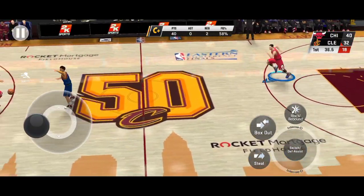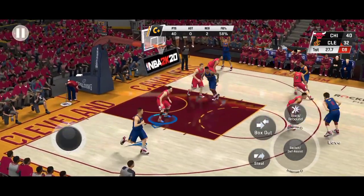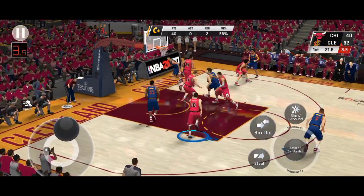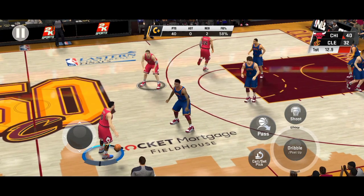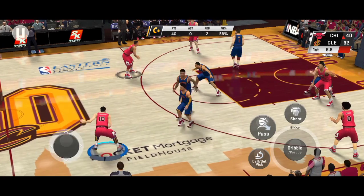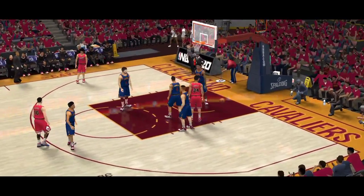Bungled that thing. An offensive rebound. Last to one. Shot clock at five. Pulls it in. All the defender had to do there was just stay close to him, and he did. Great scoring through one. Rolls out front.